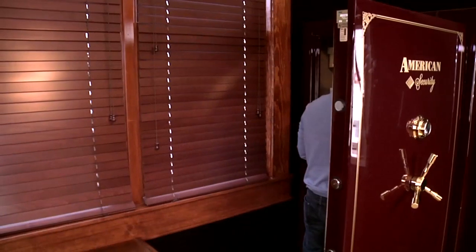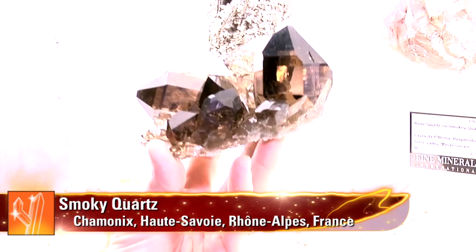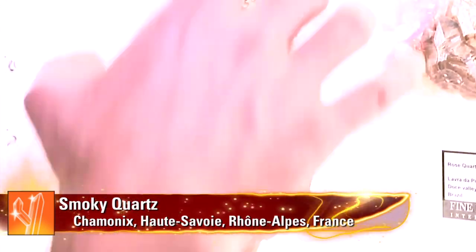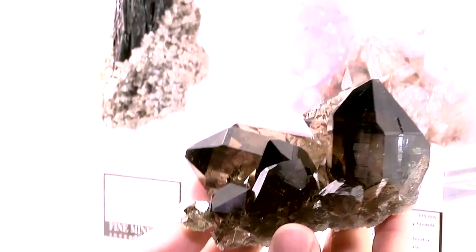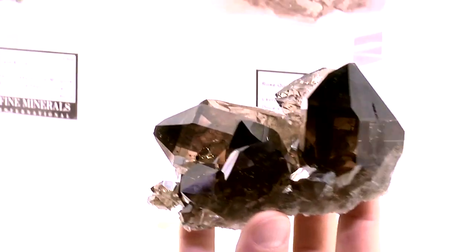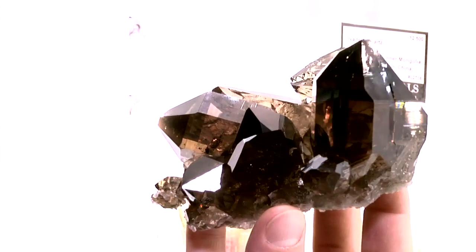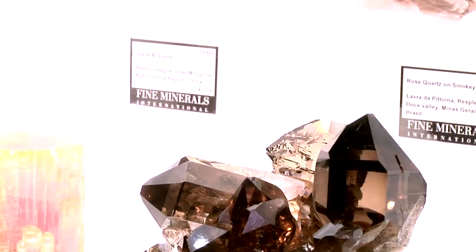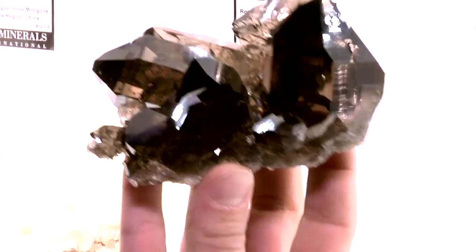There was one pocket of smoky quartz in Chamonix, France, that is known mainly to the locals. Look at that, even a gwindel back there, and it's got a gwindel sitting right on top. A total jewel. This object is beyond perfection. The luster and the quality, no cracks running through it. It's flawless, magnificent. The color, it's got everything you want.